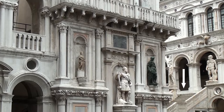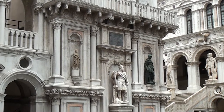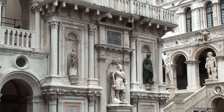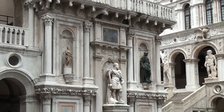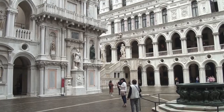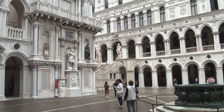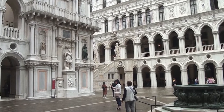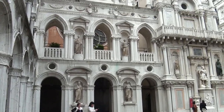This is the giant staircase featuring the two large statues of Mars and Neptune, which were sculpted by Jacopo Sansovino and placed here in 1567. The statues represent Venice's power on land and in the sea. To the right of the giant staircase is the senator's courtyard, where members of the Senate gather before government meetings. Love the architecture. Look at that. It's beautiful.